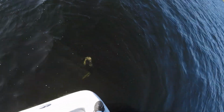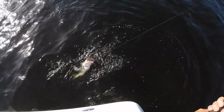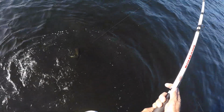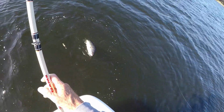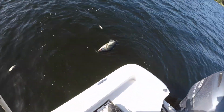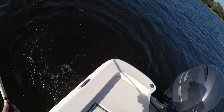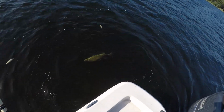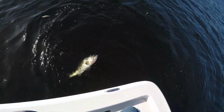Oh yeah, it's a nice one, guys. It's a nice one. Real nice bass, yeah. Oh yeah, look at that sucker. Wow. No wonder he pulled so hard. All right, let's see if I can get him, guys. See if I can get him. Oh, we ain't done yet. Oh yeah, it's a nice one.